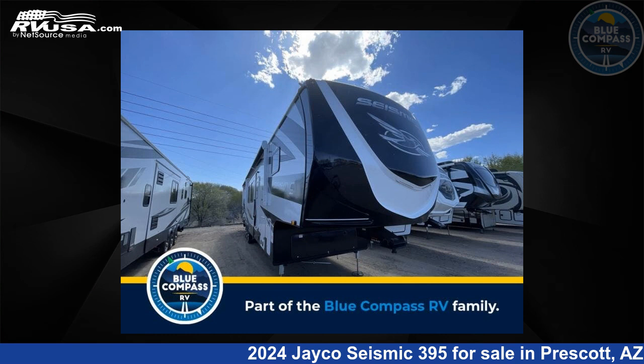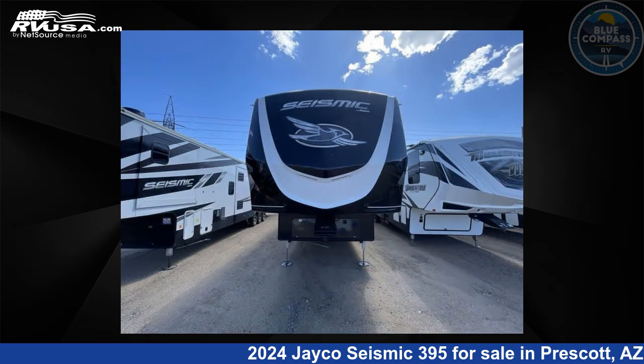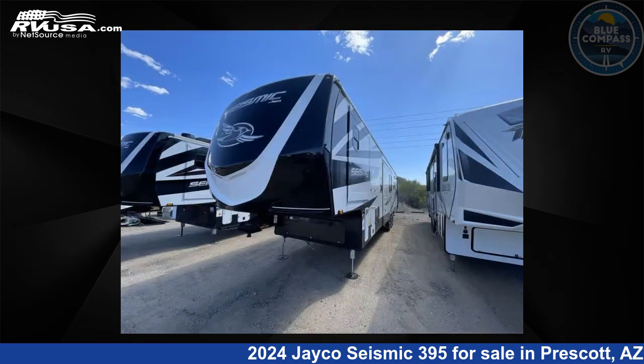This 2024 Jayco Seismic 395 is a toy hauler RV. It is located in Prescott, Arizona, 86301 and is offered for sale by Blue Compass RV Prescott.